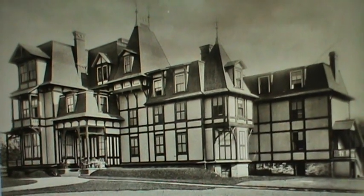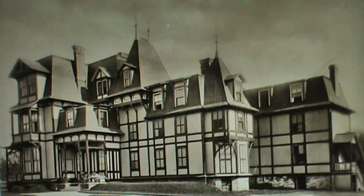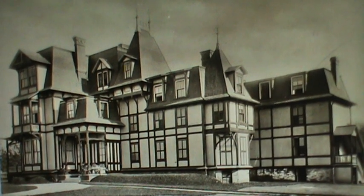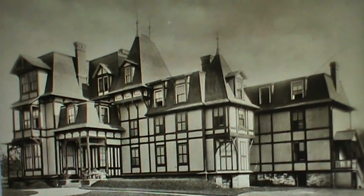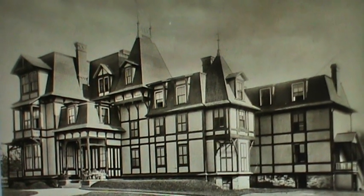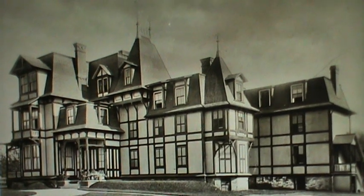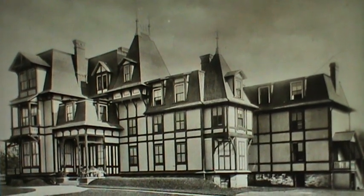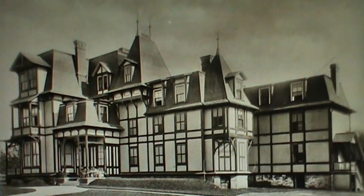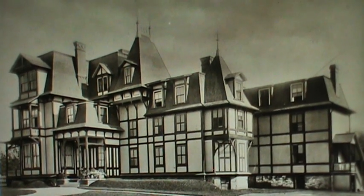This is another Gilded Age mansion. It's called The Lodge. This belonged to a wealthy woman. It was built in the late 1800s and it was demolished just a few years after it was built. This mansion is long gone. It's more of a cottage mansion.